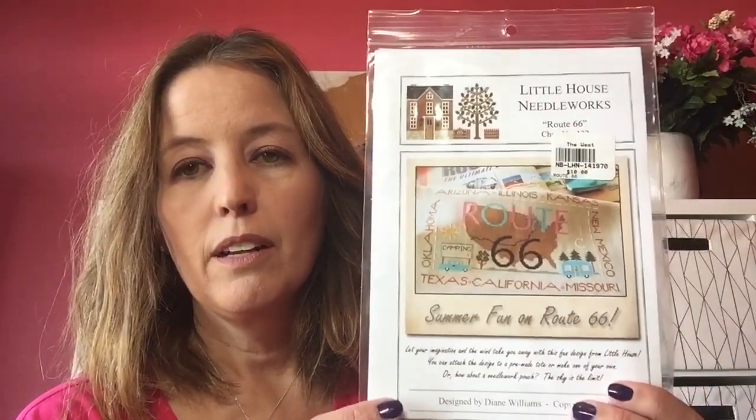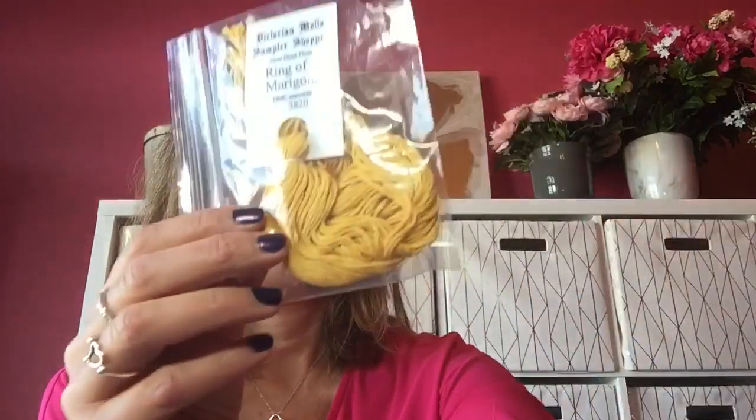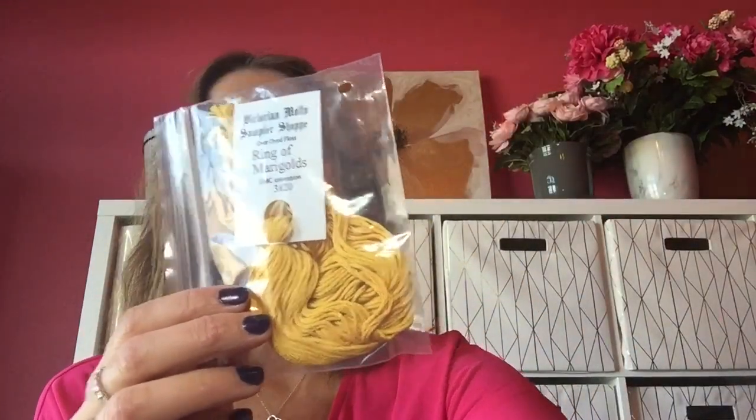So I'm changing colors. I thought the colors were fun, but I wanted a little bit of different. For some reason that brown wasn't making me happy, and I thought if I'm going to stitch that much of it, I need to change it to something that makes me happy. So instead of brown, I'm looking at some golds. So I thought this gold was really pretty. So the gold for the States.